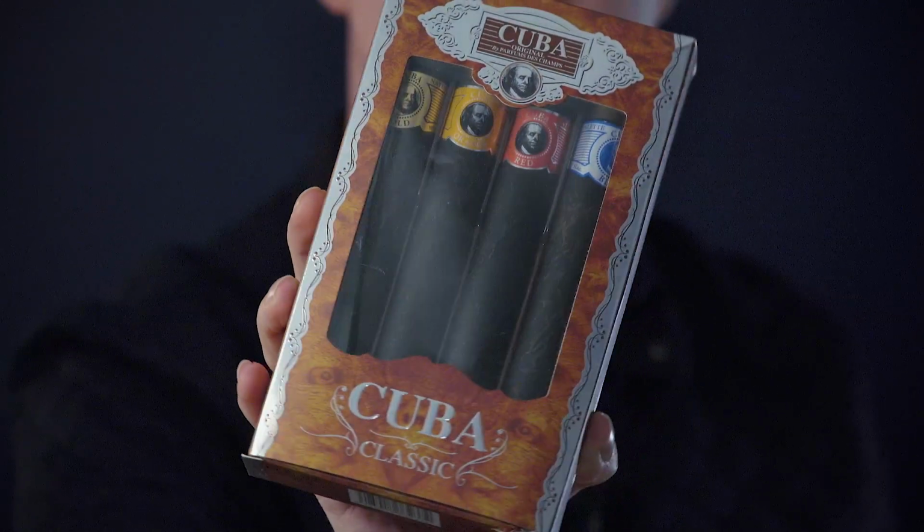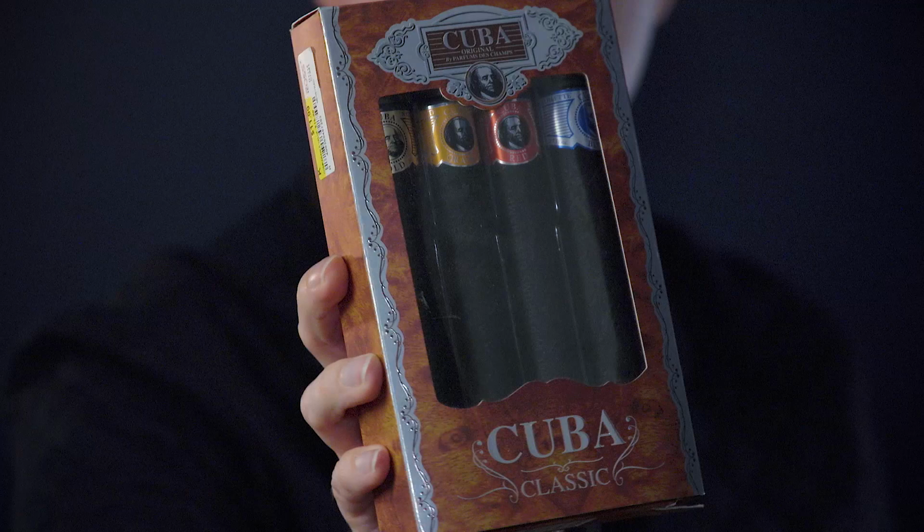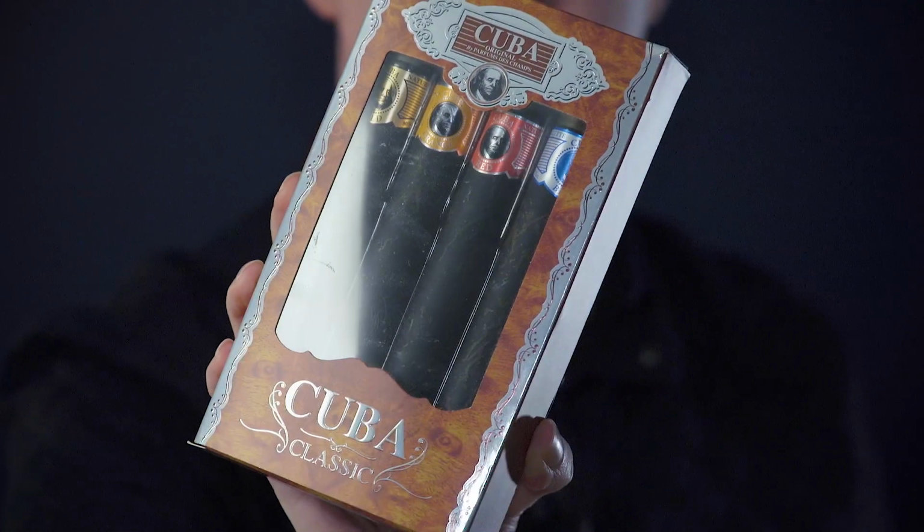And I bought one of these boxes that you've no doubt seen everywhere. And it looks like this here. It comes in a 4-pack. It is a gold, an orange, a red, and a blue, and it says Cuba at the top, Cuba Classic. And the box is a very cheaply made box, to be honest. It's nothing too fancy, just a regular, very thin cardboard box. And you see all the fragrances lined up in there, like cigars lined up in a holder. It's a very classic Cuba look, and it's actually very distinct. Even though it is cheap and tacky, you gotta say it is distinct. As soon as you see them, you know immediately what company they're from.